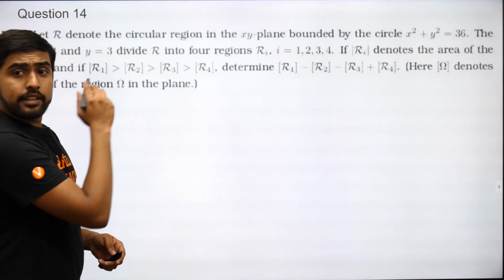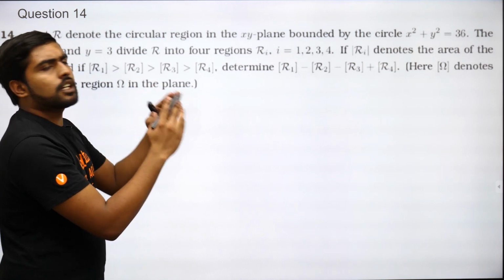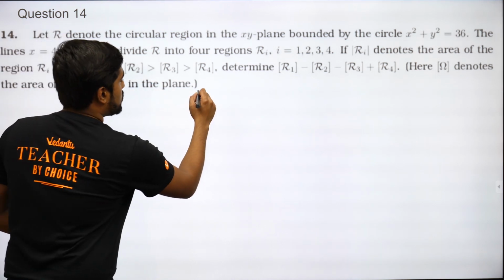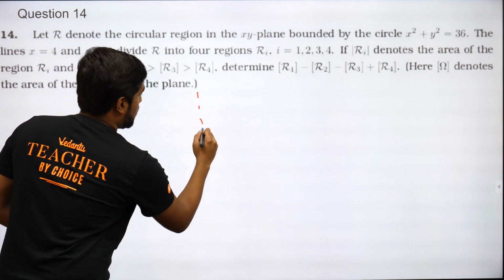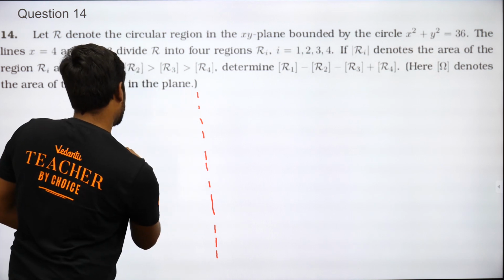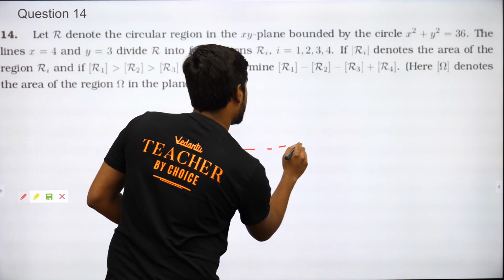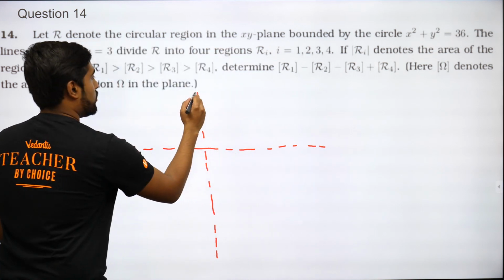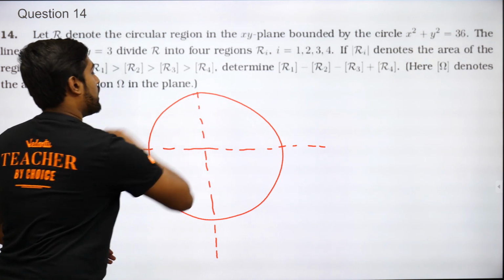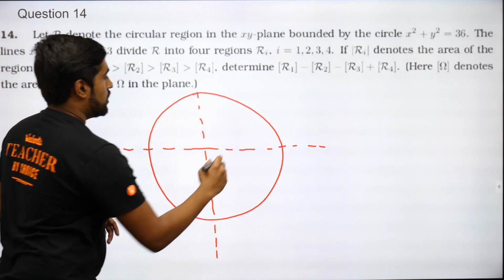Alright guys, so this is a really interesting question. So what is the first thing that's been given? There's a circle, x square plus y square is equal to 36. Okay guys, so let's draw the xy plane and then we'll draw the circle. So I here have my x-axis and y-axis, and then I draw a simple circle, the radius of which is 6.